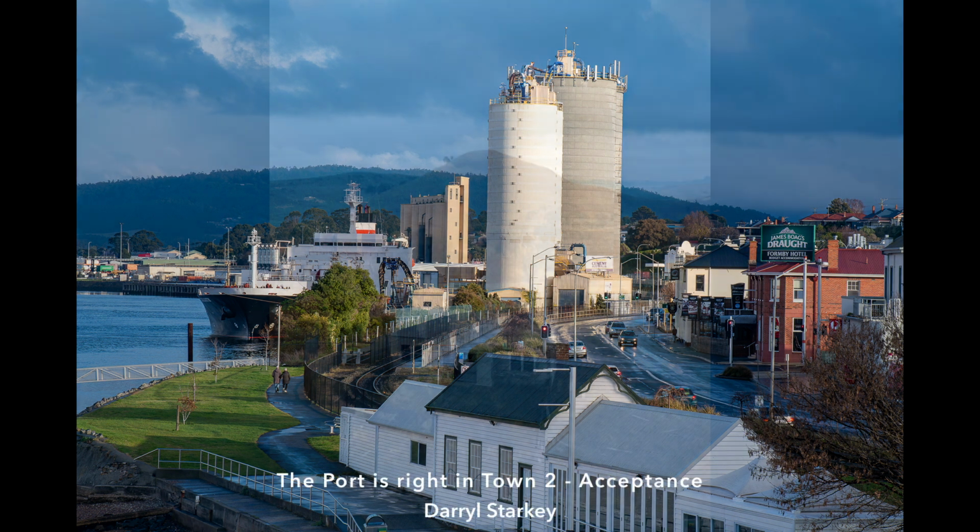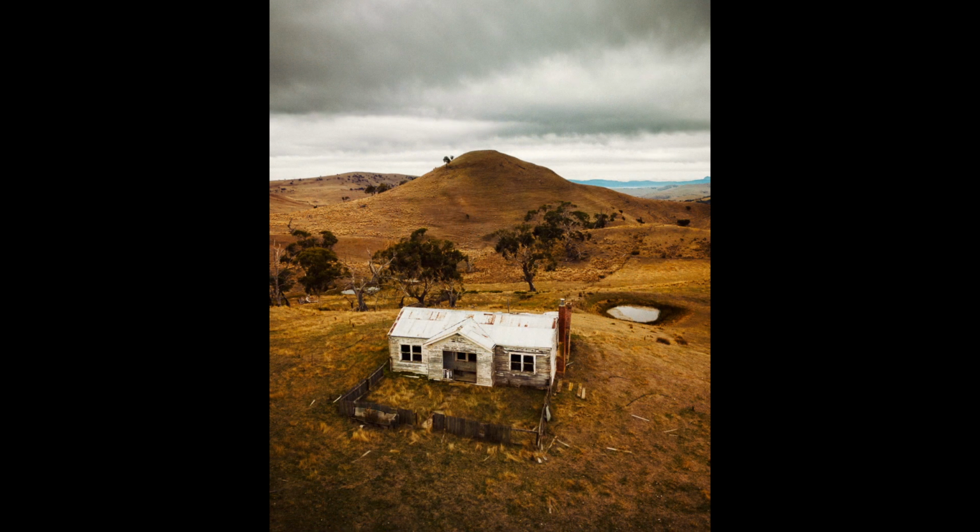And acceptance. Hollow Tree House. I love the sense of isolation here and the general atmosphere of decay and neglect. One can picture how idyllic this must have looked in the past, and there is an unspoken story here about what once was, but is no longer.